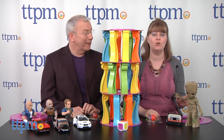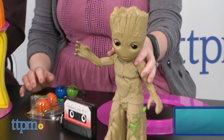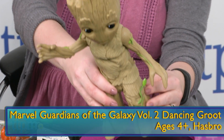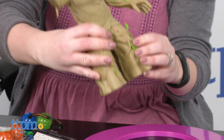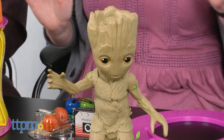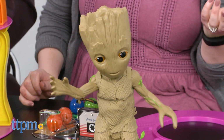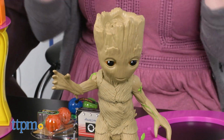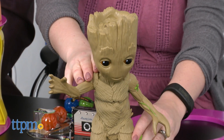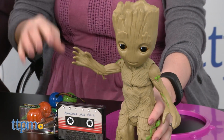Speaking of which, okay, so we got two toys. One is from Hasbro. This one right here, which is of course our friend Groot. Dancing Groot. I'm going to turn him on because he's got 2 modes right here. He dances to his own music. That's from the Awesome Mix. Or he's got another mode where he'll dance to any music that you play. So that's kind of fun too.